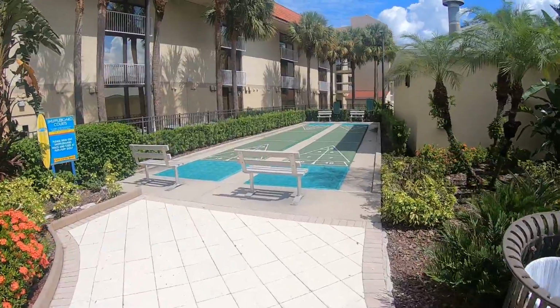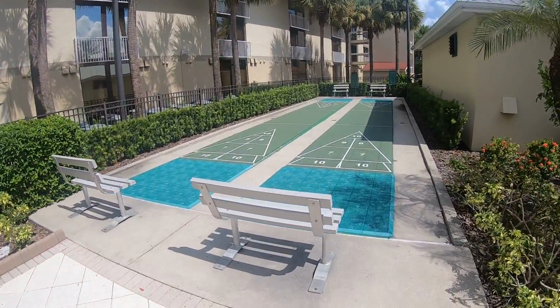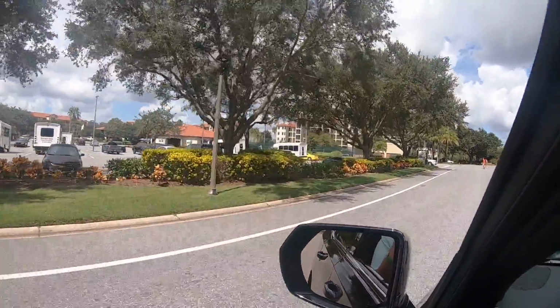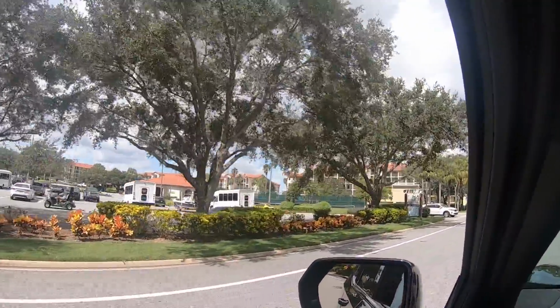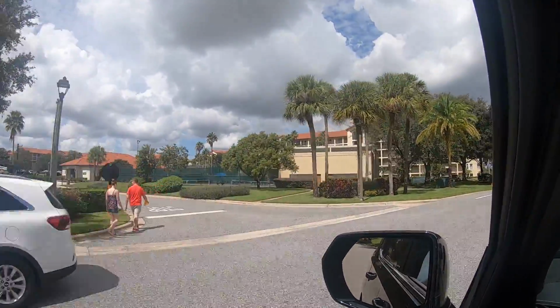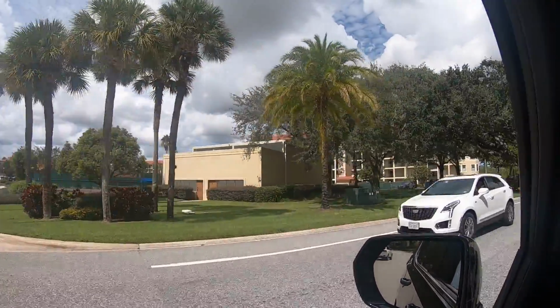Right over here is a shuffleboard course. That's pretty cool. And right over here are some tennis courts, as well as a Starbucks. And there's also a little pizza joint over there.